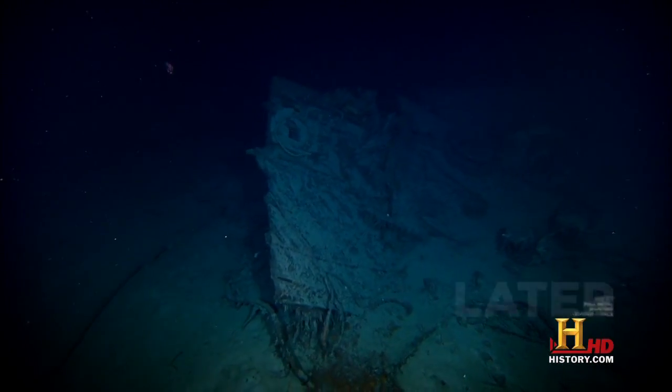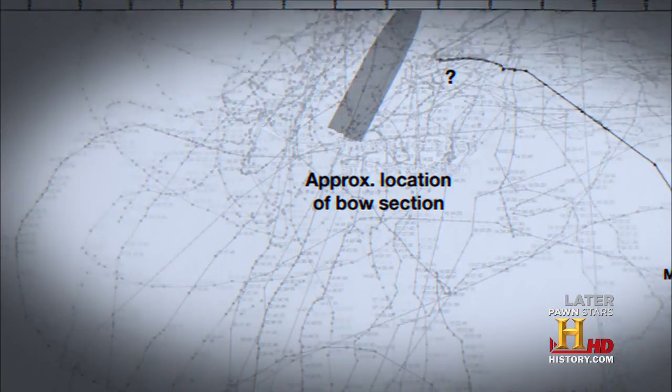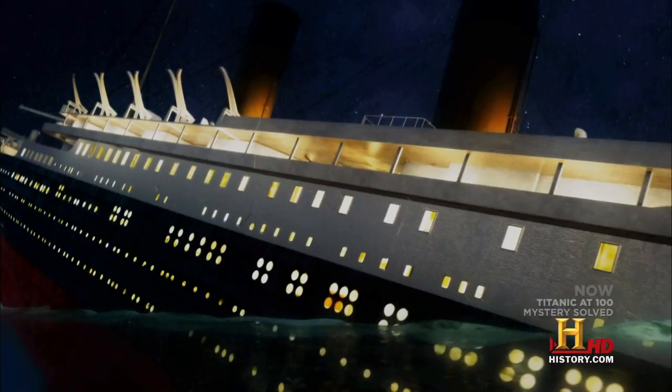Find every missing piece. There have been dozens of expeditions to Titanic, but really no one has even tried to accomplish creating a comprehensive site survey map of this wreck site. If they succeed, the map may help experts learn how the ship broke apart.